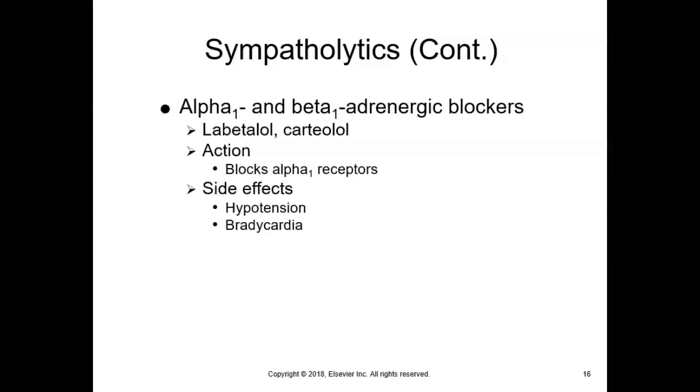Labetalol is your prototype alpha-1 beta-1 adrenergic blocker. Blocking the alpha-1 receptor causes vasodilation, which decreases resistance to blood flow. The effect on the alpha receptor is stronger than the effect on the beta receptor. Therefore, blood pressure is lower and pulse rate is moderately decreased.